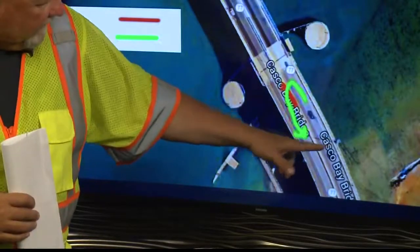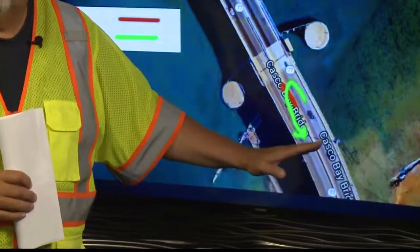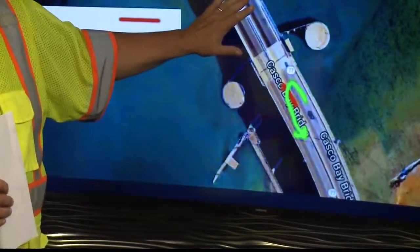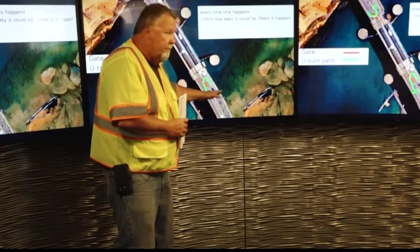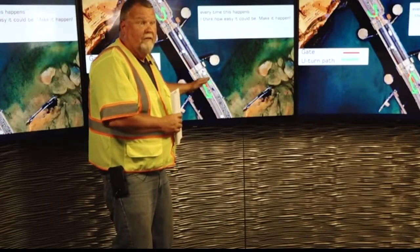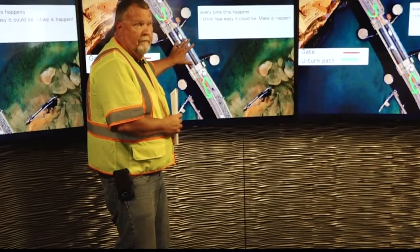Plus, we also have gates, 2 sets of gates to stop traffic so they do not get near the lift spans. This scenario here is beyond both sets of gates, which becomes a safety issue then. We cannot have anybody near these lift spans when they're going up. All right, turns out you can either have traffic lights or you can have U-turns, but you cannot have both. Plus, the barrier that keeps opposing lanes of traffic separate to avoid head-on crashes.